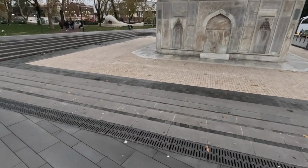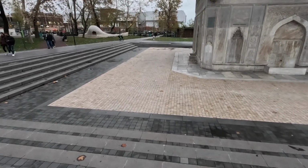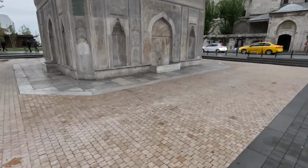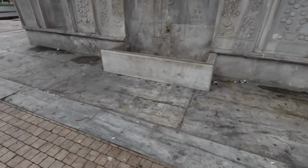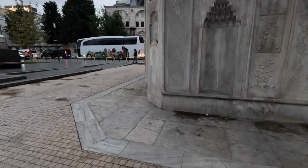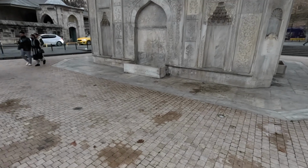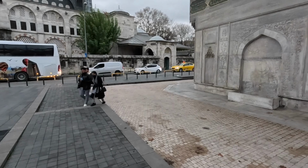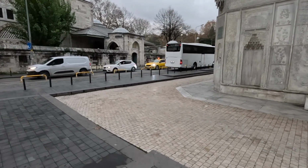Here's an interesting and beautiful looking piece of architecture. It has lots of Arabic writing on it, lots of decoration. I think those are fountains. It may be some type of fountain-providing thing, maybe part of the mosque complex that's across the street. There's the fountain and there's the mosque. So much beautiful architecture here in Istanbul.